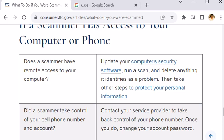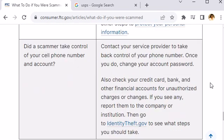Now, for this part, you'll have to use another phone because they're on your cell phone. Contact the service provider to take back control of your phone number. And then you have to change your account password. And then, depending on how you use your phone, you may want to check your items. You also, in addition to identitytheft.gov, can go to Experian or Equifax and TransUnion and check your credit report.